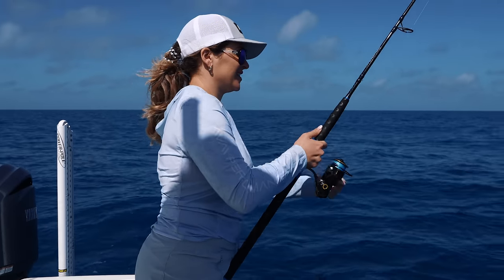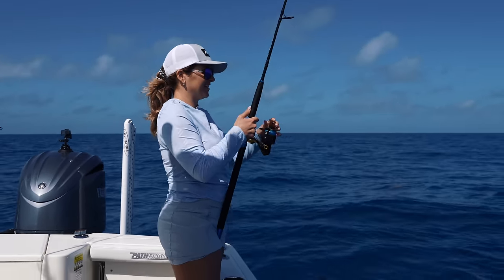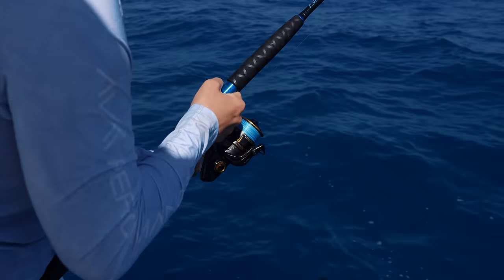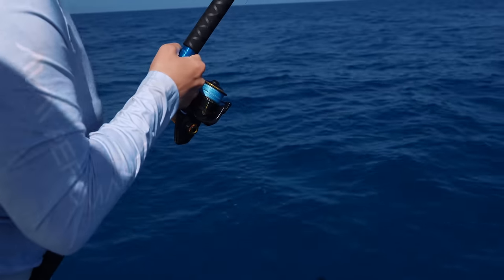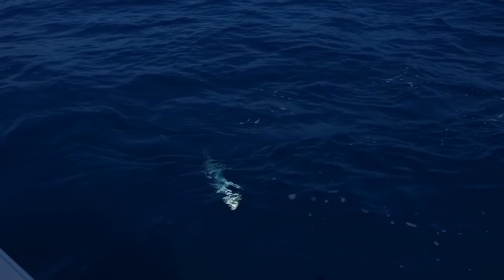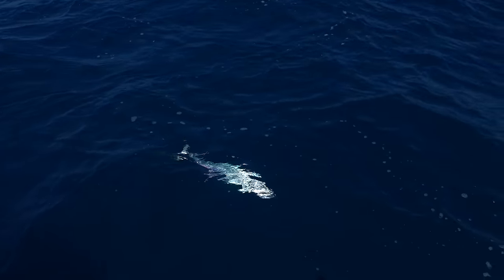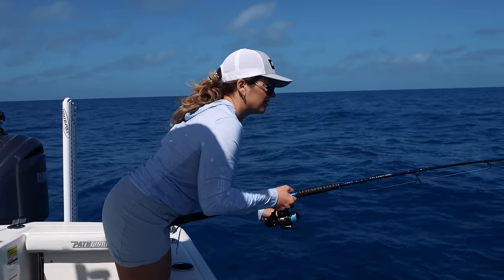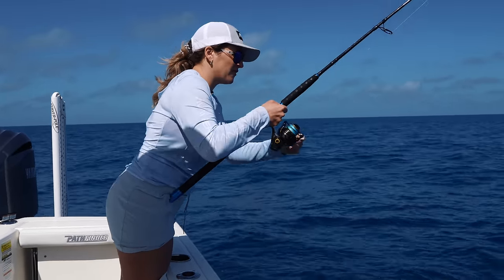Wow, I just dropped a bait and it was pretty instant. I didn't even get a chance to get the trolling motor and everything set up the way I wanted it to. What does it look like? A cuda? I don't know. Mackerel. Is it a little king? Wow, I had to hook him good. There he goes, ripping.